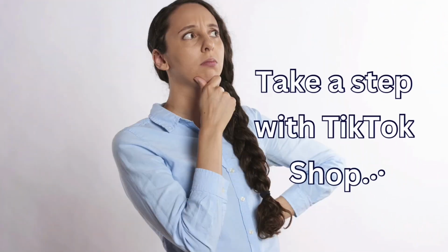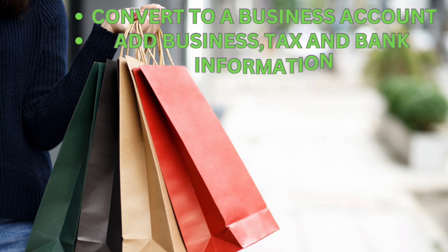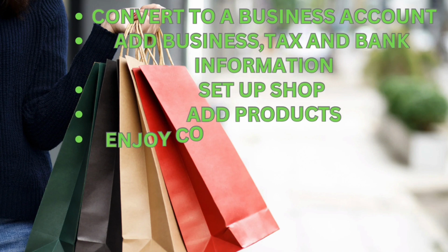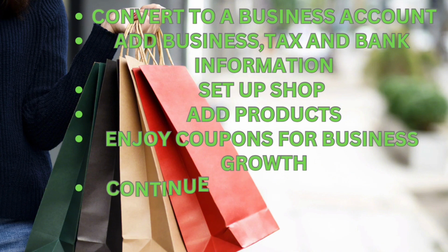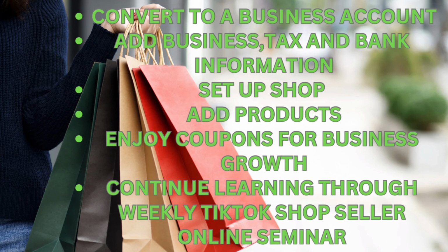So if you're considering starting, what are the steps you need to take? I'm encouraging you right now. If you're a small business owner, take a step with TikTok Shop today. Don't stop. So these are the steps you need to take. Convert to a business account. If you have a creator account, you could double as a creator and a business, but you convert to a business account first. You add your business information, your tax and bank information as well, and you set up your shop. You add products, and then when you have products, you begin to enjoy coupons from TikTok for business growth.